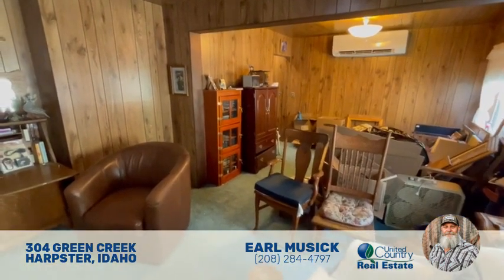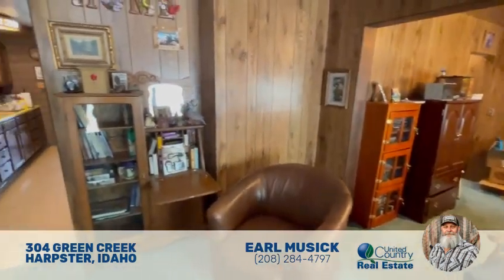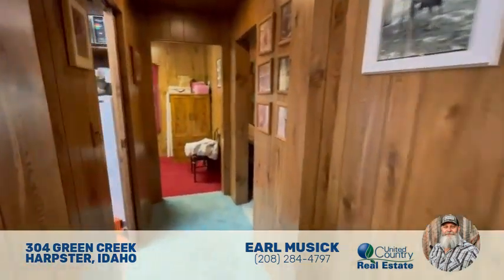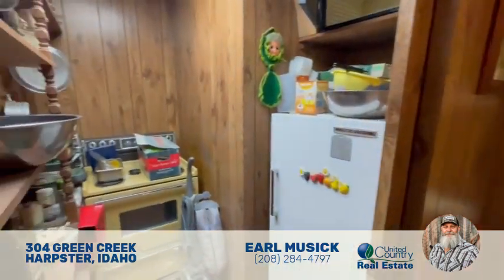So here we are in the living room. As you can see, there's a lot of items in here, but we've hired a local auction company. They're called GoBidToday.com, and they do internet-only auctions. They do a fantastic job. So if you have any interest in personal property, go check them out.